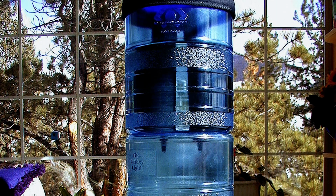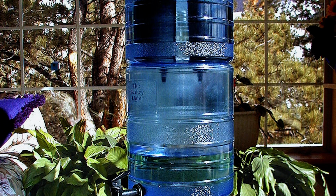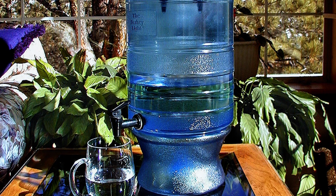Now I have a Berkey Light system that I've had on my countertop, even though I've got great quality water coming through the faucets. That was not always the case. My Berkey Light, we probably fill that thing twice a day. That's how much of that water we use. We use it for cooking, we use it for drinking, we use it for all kinds of things. And it is amazing. By the way, if you want to make great coffee, try coffee through a Berkey filter. It just makes the water silkier. I can't describe how it is, but it's just amazing.